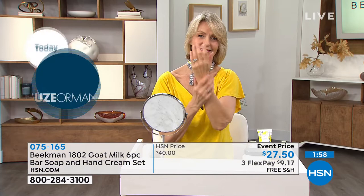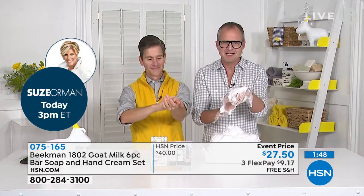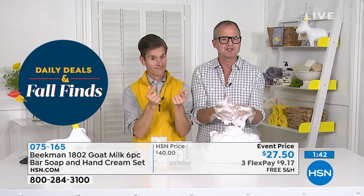All of the lotions, all of the hand creams have the same protein structure as human milk, so your skin recognizes those proteins, drinks it in, hydrates and moisturizes, so you're not constantly reapplying that hand cream. You do it once, your hands are nourished, and you can go hours with beautifully nourished hands.